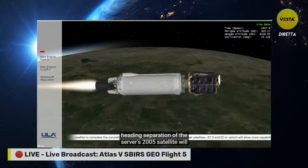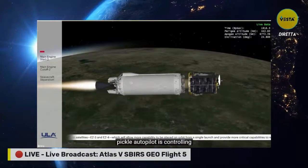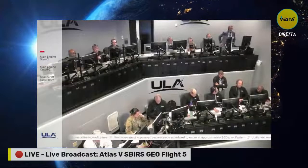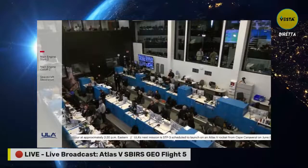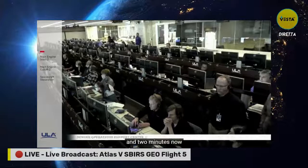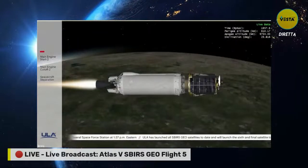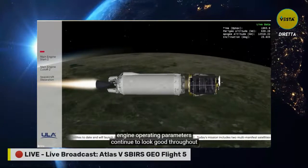Chamber pressure throughout the burn. Vehicle autopilot is controlling well, seeing good stable body rates in the closed loop control. PU system operation looks good. And 2 minutes now remaining in the burn. Body rates remain stable, and all RL-10 engine operating parameters continue to look good throughout this burn. And about 100 seconds now remaining in the burn.